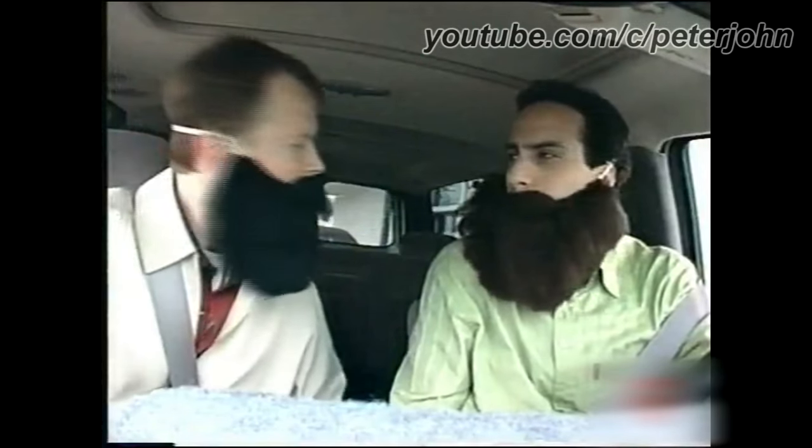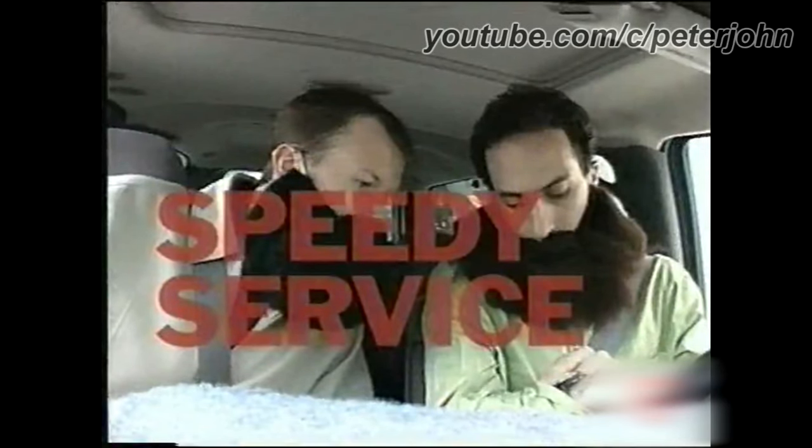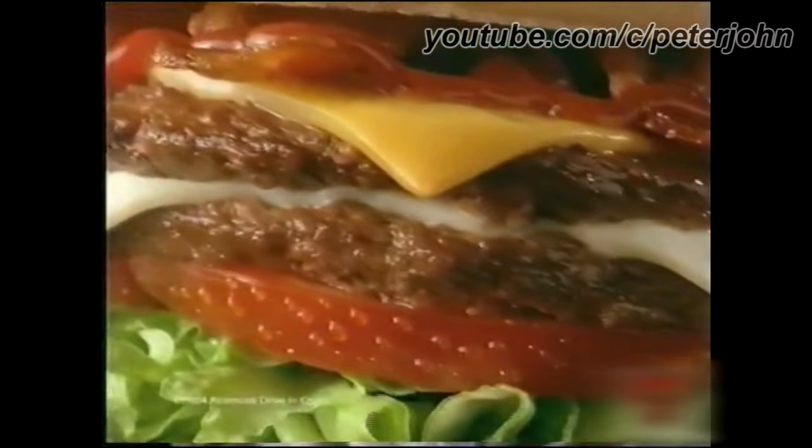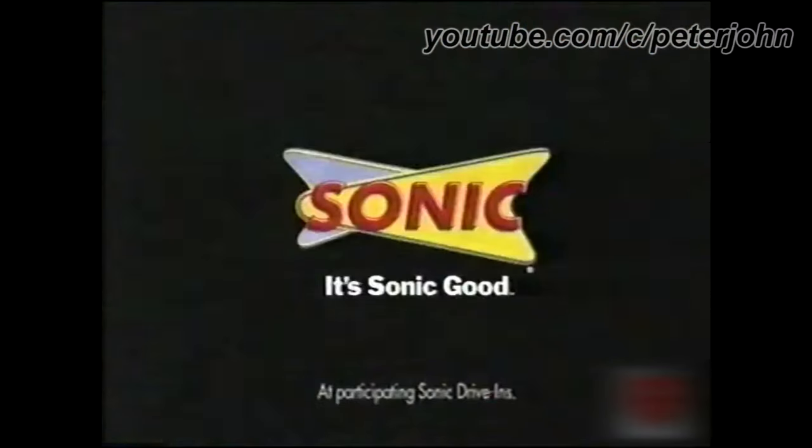I think I had a birthday after I ordered, but before I got my soda. Happy birthday. Speedy service. Sonic's got it, others don't. Try Sonic's big new Smoky Supersonic. Pepper Jack and Smoky Cheddar Cheese on two patties with our Smoky Texas sauce. Served up hot and fast. It's not just good, it's Sonic good.